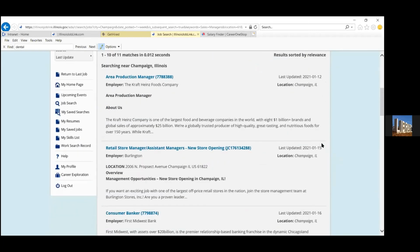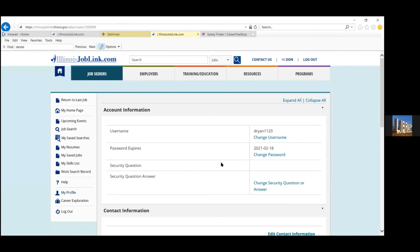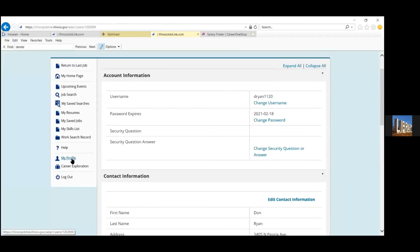Also, you will be receiving emails. If I mark that I want to receive email matches, you will be receiving emails probably on a daily basis, and you can actually access those through your profile. If you lose those emails, you can go back to my profile in the left-hand column and select notifications, and these will be all your notifications. Again, I haven't been in here for a while, but this is where you would have recent Illinoisjoblink matches if you had active resumes, and that was through my profile.